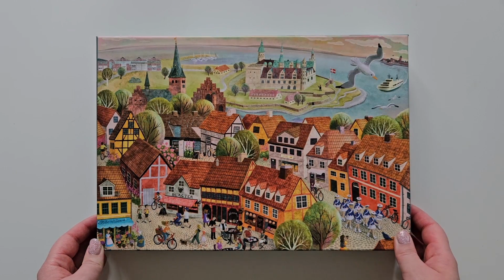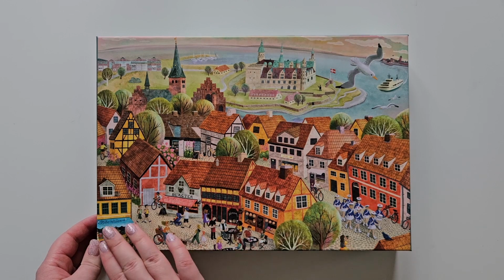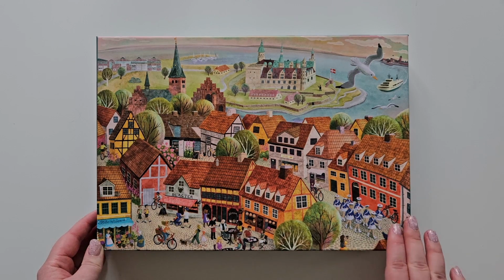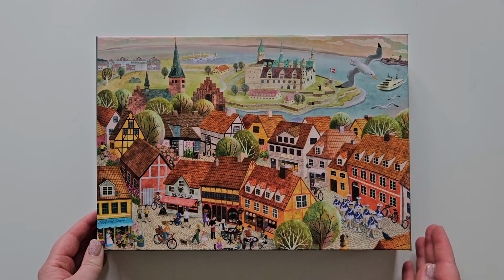So that was my entire collection of Penny Puzzles, and now let's get to the review. The first thing I notice when looking at the box, and the first thing I love, is the fact that the image covers the entire box and that there's nothing covering it up.